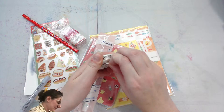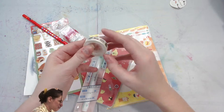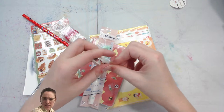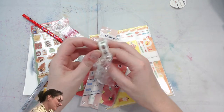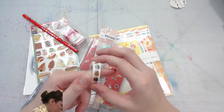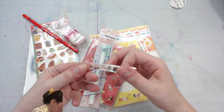So let's take a look at the washi tape. Very well wrapped. This is by Pine Book Company Limited, and I don't think I have anything from them. I think this might be a first one for me, so I'm kind of interested in this. Giving strong librarian vibes. Okay, so this washi tape, it doesn't have as much of a waxy finish as I'm used to, which probably means you could write on top of it.